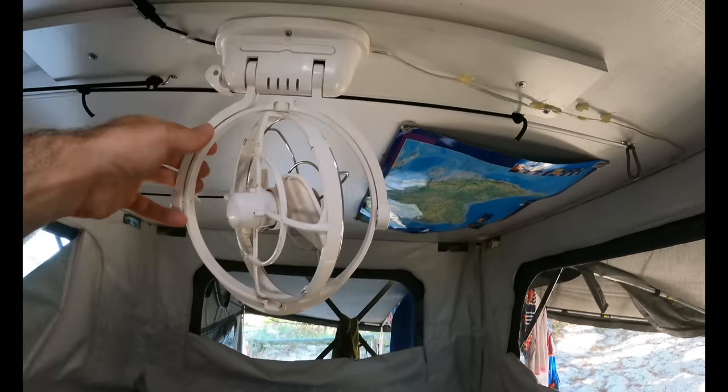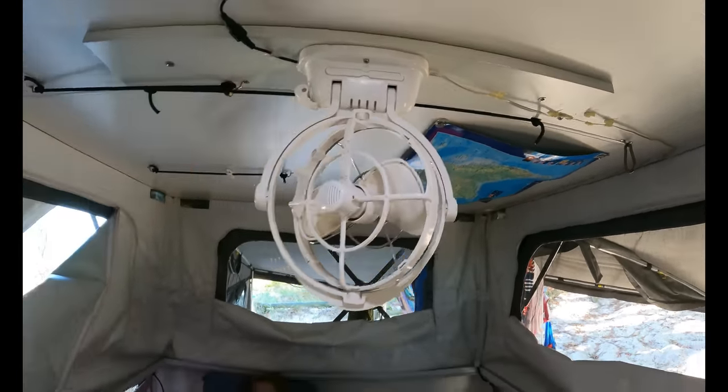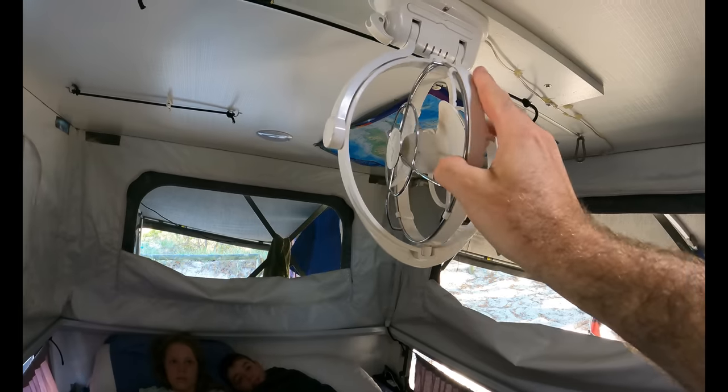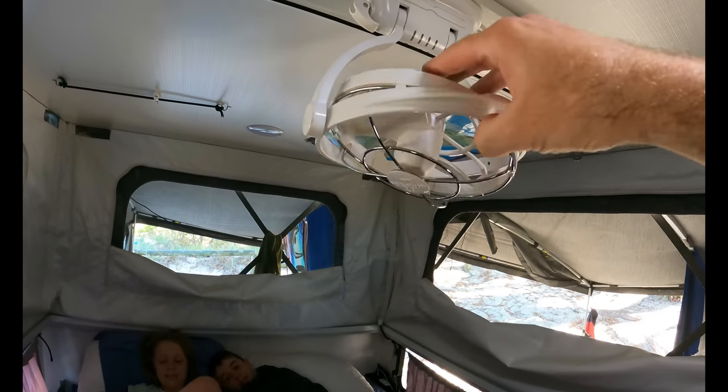Yeah. We got a fan up in here. There's a fan under Joe's bed. And we've also got a portable fan for Haley's bed if she needs it. But it's been so beautiful and cool, we haven't needed the fans.